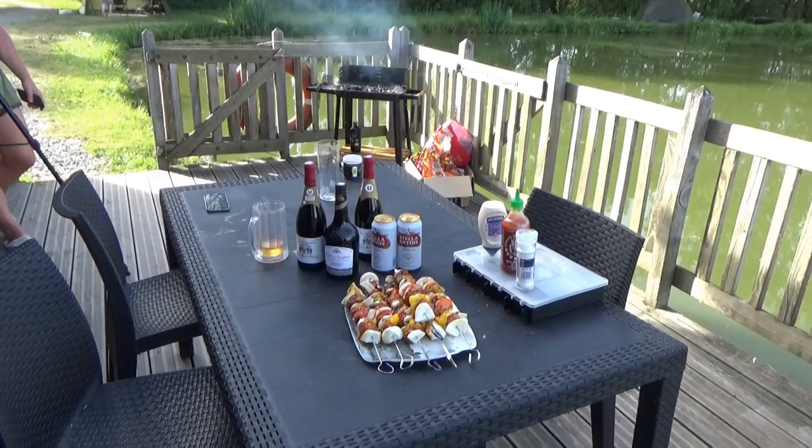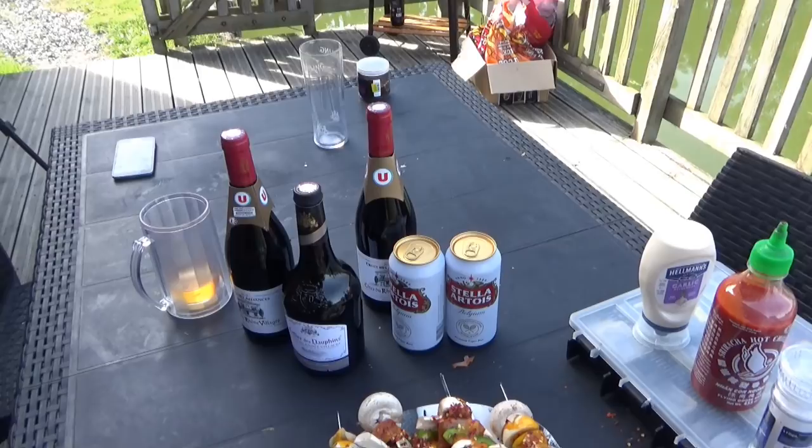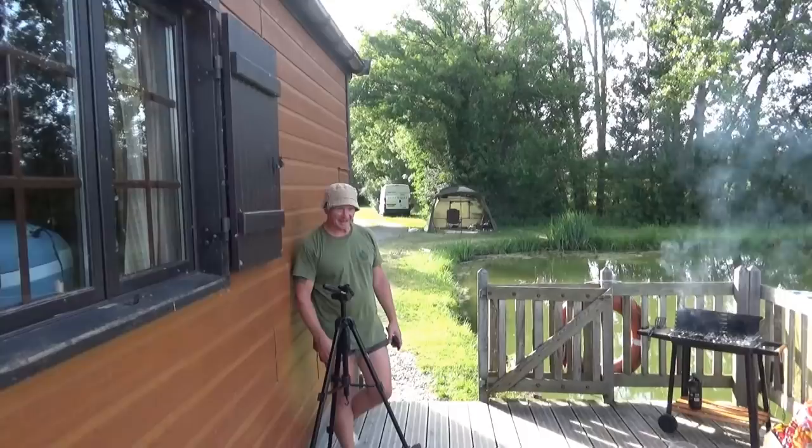And there we are, barbecue's lit. Kebabs made. And something to go with dinner. And there we are, roughing it again. Roughing it again. I don't know what else to say. What say you? Are you ready yet?